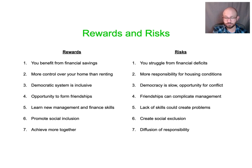And lastly, another reward is that the members of the co-op can achieve more when they work together. They can accomplish things that they wouldn't be able to do isolated, especially as renters, and really all benefit from those accomplishments. And then the risk is also that there can be, when you're all working as a group together on something, a risk that there's a diffusion of responsibility when no one as an individual feels like something needs to get done. If it's a hard thing, maybe nobody does it and it just doesn't get done. So you can achieve more together, and you can also kind of procrastinate together.